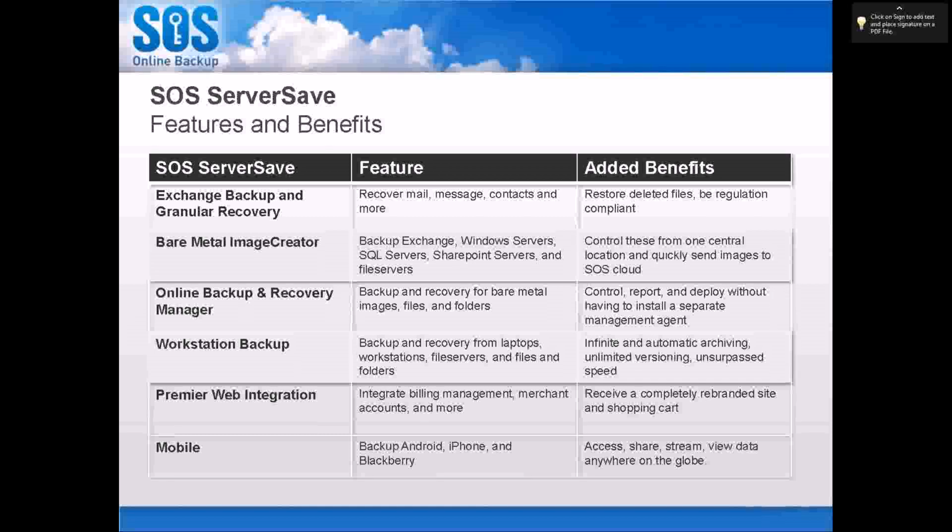available upon request, and it's about $500 a week for us to actually mount a server of yours in our cloud that you can point your machines to while you're rebuilding the server on-site. Online Backup and Recovery Manager. This is our bread and butter. This is our program that we've been building for years. You install this either to take the images off-site or to take just folders and files off-site. This is the program that's specifically built to get data securely off-site and securely recover data.